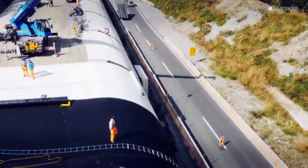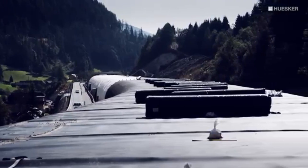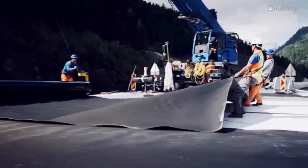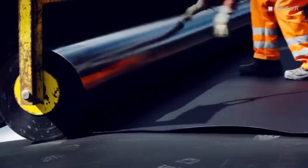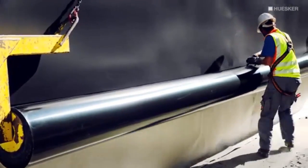Thanks to the direct contact pressure with the concrete, these properties prevent the uncontrolled spread of water over the concrete surface. The second system component, a PEHD polymer membrane, also supplied in 34.5 meter long strips, is installed directly over the geosynthetic clay liner. Here too, the use of custom fabricated sheets supplied in rows simplifies and speeds up installation.